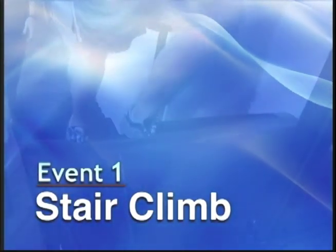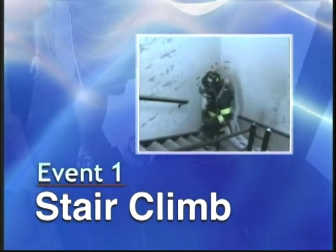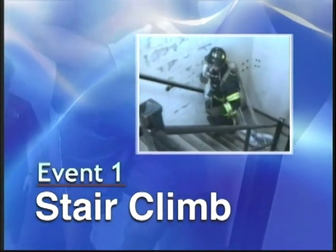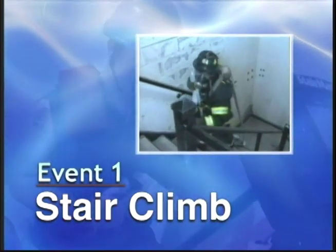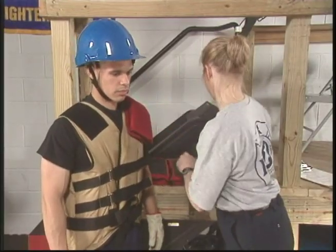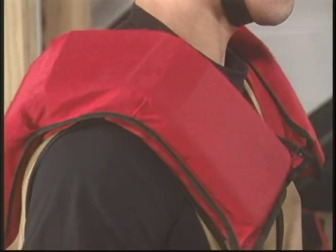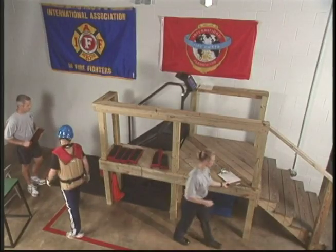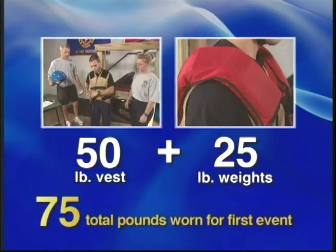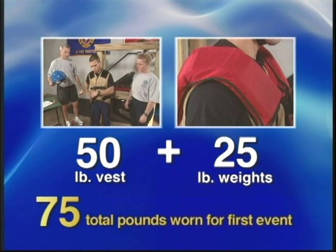Event 1, Stair Climb. This event is designed to simulate the critical tasks of climbing stairs in full protective clothing while carrying a high-rise pack or hose bundle. An additional 25 pounds of weight will be added only during the stair climb event, totaling 75 pounds to simulate the weight of the firefighter's protective clothing, the self-contained breathing apparatus, and a high-rise pack or hose bundle.